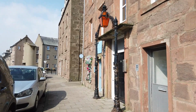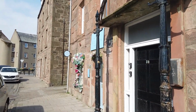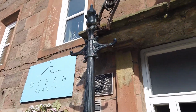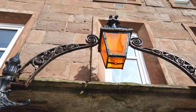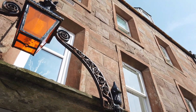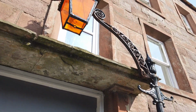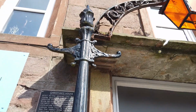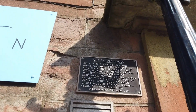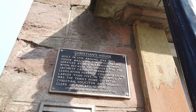Isn't that gorgeous? Now again, we've got this red sandstone building, and this is Christian's house, built in 1712, apparently. Look at the artwork in that. That is really old. You can see it decaying there, rusting, but yeah, it's still standing. That's the main thing. Built in 1712, that one, folks. There we go, a bit about it there. Christian's house. I'll zoom in on that for you.